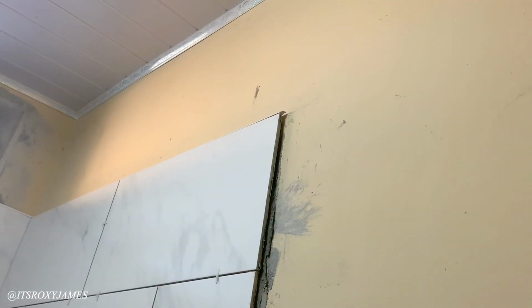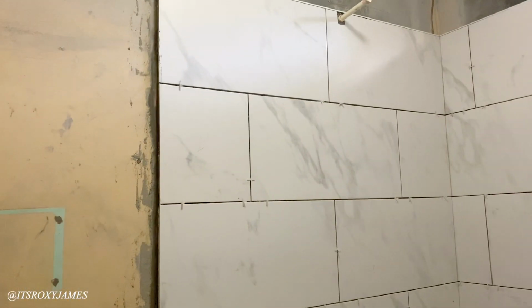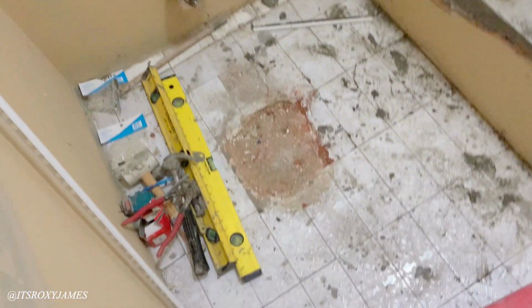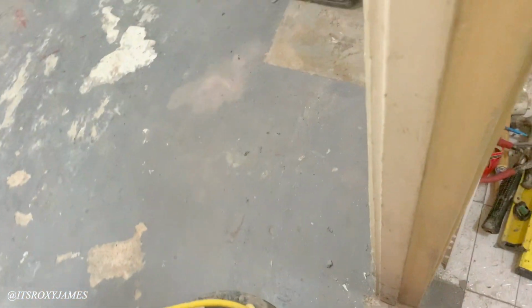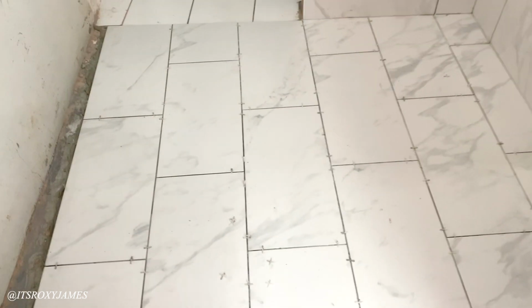Now it will have paint on top there, so on top will be white. So it's not the entire thing that was marbled out, it was just up to there. It's going to be painted and have marble tiles, and outside here as well it's going to have marble where the sink will be.